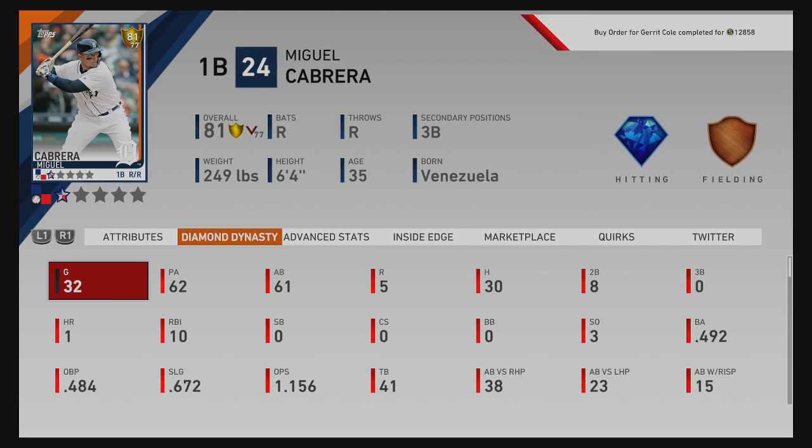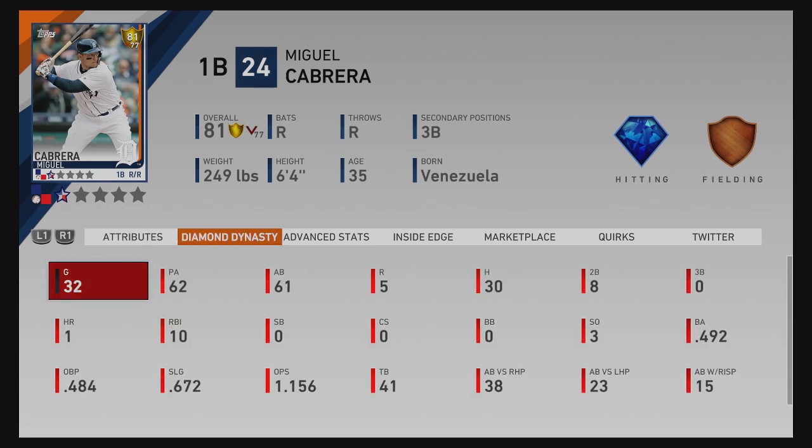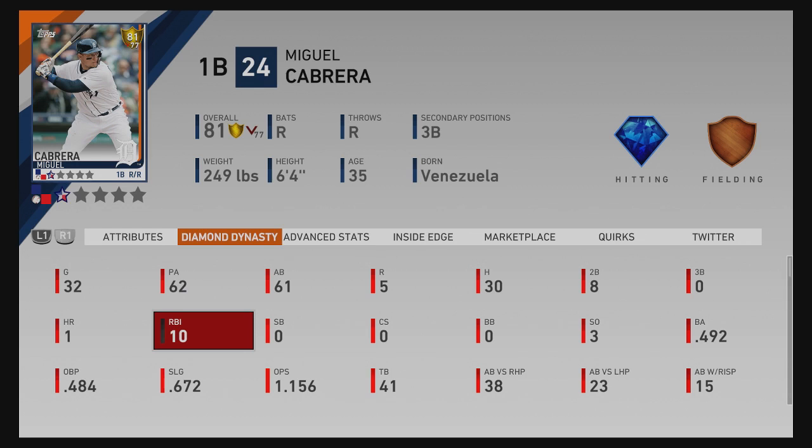If there is one complaint I do have about Cabrera, it is the pure fact that he has a 4 on the speed. And to be honest, I've loved using him. I just picked up a Nolan Arenado. I wanted to try him out, see how he did. So I did just take Cabrera off the team, but he'll probably get that spot right back very soon because he's getting the job done. Why not? He's an 81 overall, sure, but if he's going to bat .492, why would I want to get rid of Miggy? He's been an absolute stud for me.